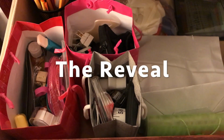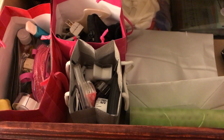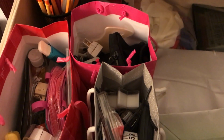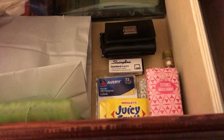Alright, you guys, here is the reveal. My gosh, all I can say for all this work that I've done is, whew, this was a lot of work. I have cleaned out, purged, and organized 6 of these drawers.